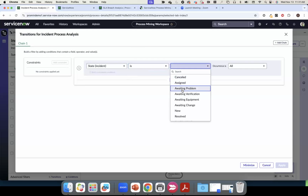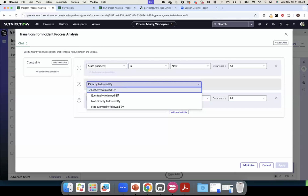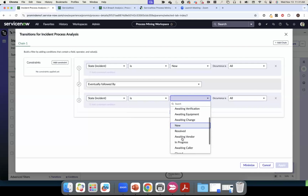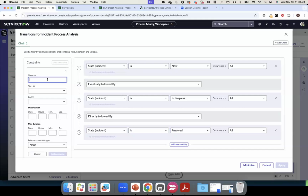So state is new, then is eventually followed by the state of in progress, and then directly followed by the state of resolved. But I only want to focus in on the scenarios where it's taking a long time to go from new to in progress. So let's say like 2 days. So route time, from this step to this step, is greater than 2 days.